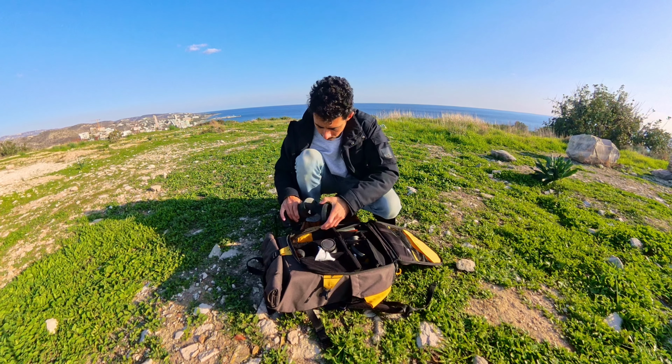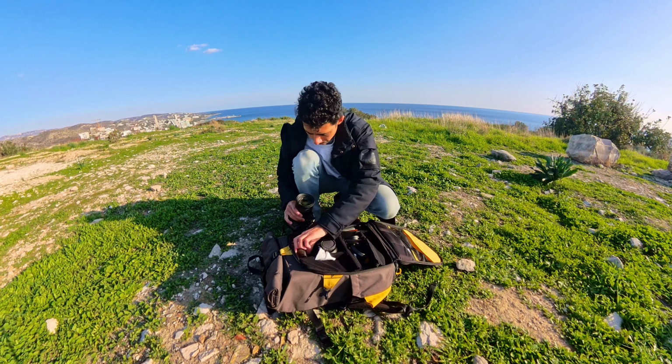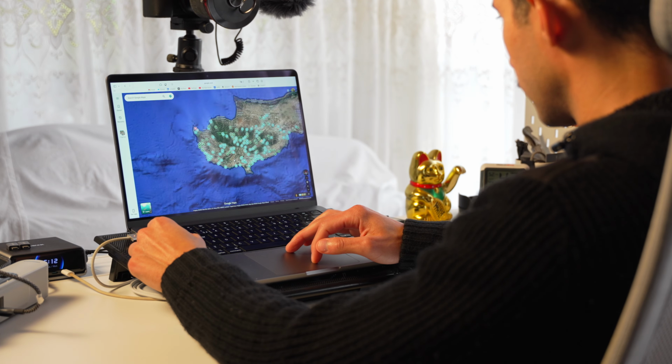So with all this gear, how do I take everything? Well, I don't carry all my gear. This is the mindset that I have. First, it won't all fit in my bag. And second, it will be so heavy and impractical. So I just plan ahead.